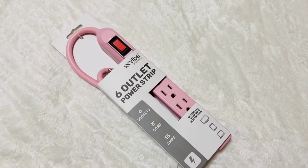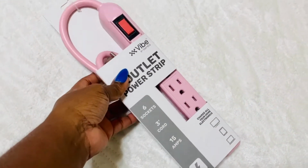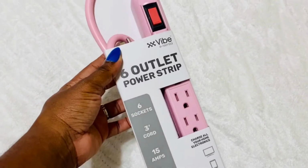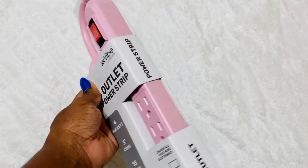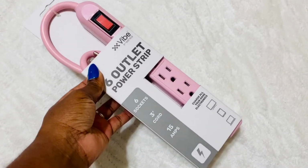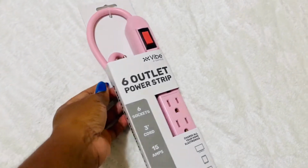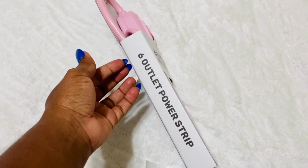Just to also add to my pink decor that's going on in my room, I got this pink power cord strip. I just really like having a lot of outlets all over because I'm always charging my devices. They're always dying on me. So that's the reason why I picked up this cute pink power cord extension. So you can pick that up as well if you're looking for something that's not black or white, you know, or brown, the regular colors.